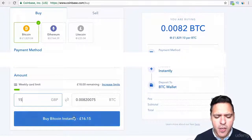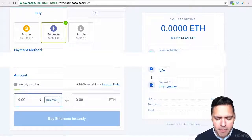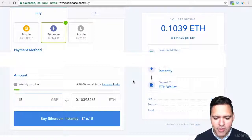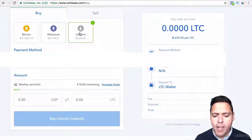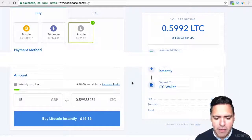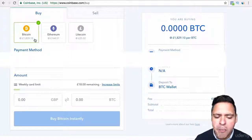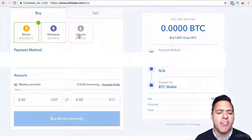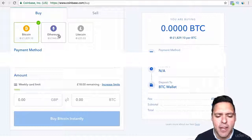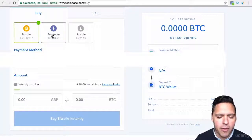All right, so buy Bitcoin instantly. If I wanted to buy Ethereum, I click on Ethereum and I put £15 for that. Then I can buy Ethereum instantly, or I could buy Litecoin instantly. A Litecoin is £25, so if I bought £15 worth of Litecoin, that would be 60% of a Litecoin. You don't need to buy a full Bitcoin or a full Ethereum or a full Litecoin. Well, you actually do need to if you want to trade on Poloniex, but I'll talk about that in a bit. You need one full Ethereum to trade Ethereum on Poloniex.